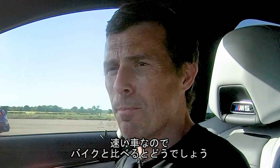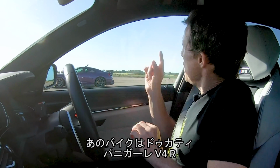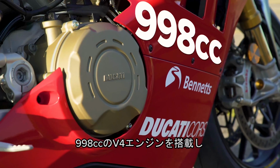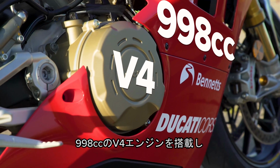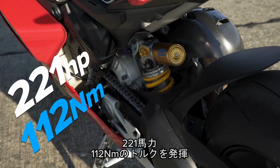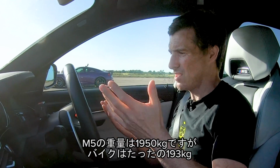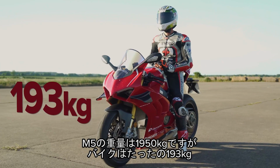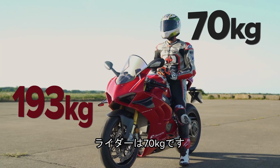So I want to see how it'll compare to a superbike. And over there, I've got a Ducati Panigale V4 R. So that's got a 998cc V4 motor in it with 221 horsepower and 112 newton meters of torque. It's a lot lighter than this car. This car's like 1950 kilos. That bike's only 193 kilos, and its rider is only 70 kilos.